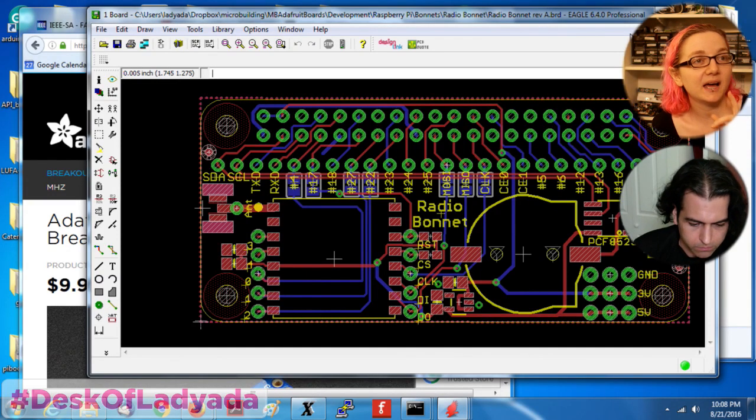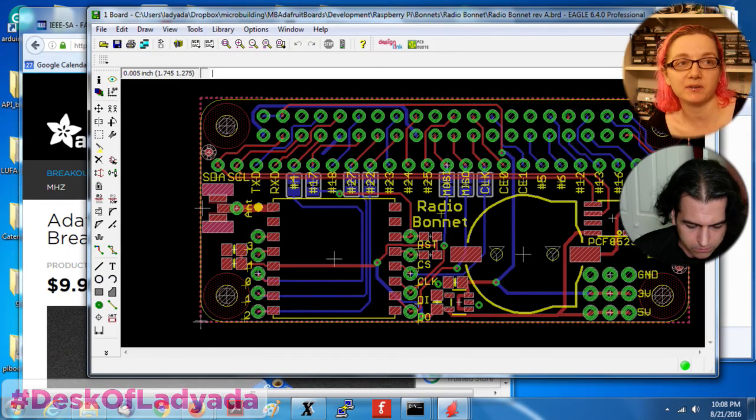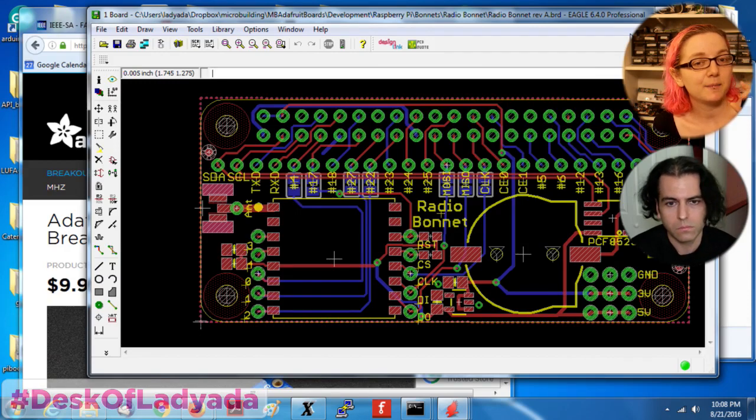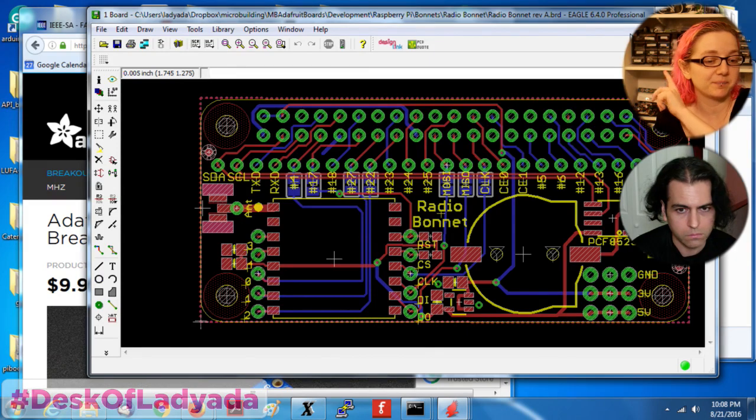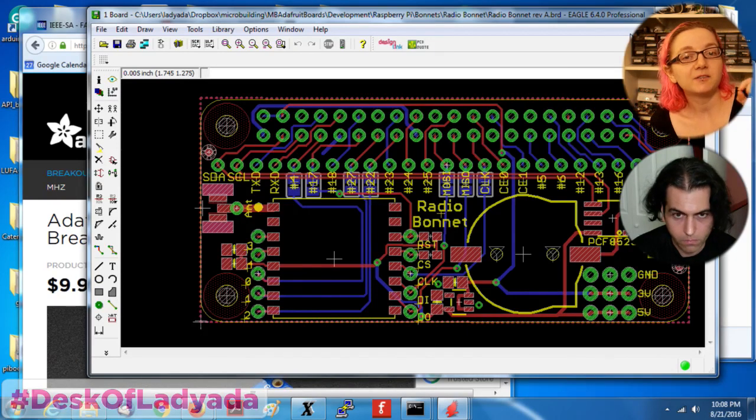I'm probably going to make a feather adapter, but there are some pin configuration things that make less sense. Like, for example, for this Charlieplex, I could fit an extra layer of LEDs.